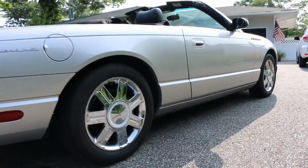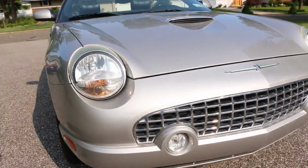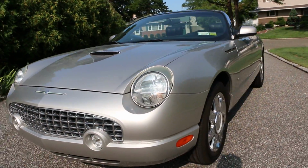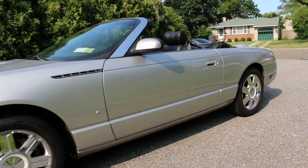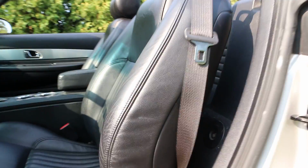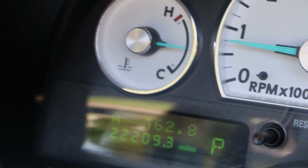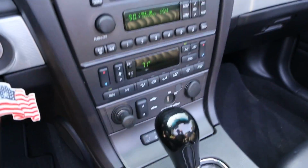Got the heated seats, upgraded sound. Showing 22,209 miles. Six disc changer, power top, heated seats, automatic, all the goodies.